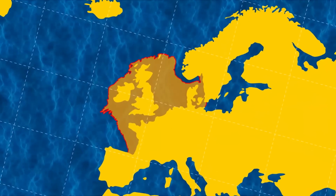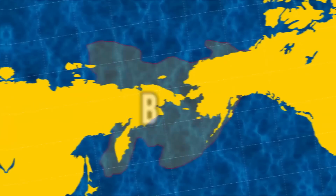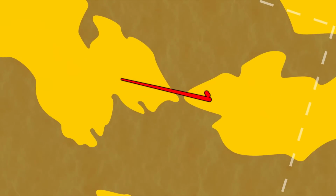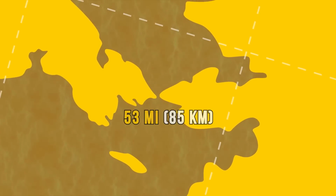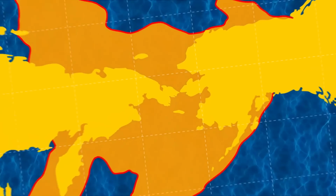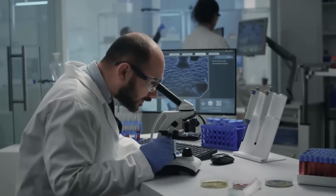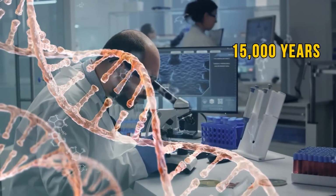But Doggerland isn't the only place on Earth that went under the waves. Beringia is another lost world of global importance. This used to be a land bridge between Asia and North America. It got its name from the Bering Strait. It is 53 miles wide at its narrowest point. But until the end of the last ice age, this was dry land that our human ancestors called home. Genetic evidence shows that Native Americans lived in Beringia for some 15,000 years.